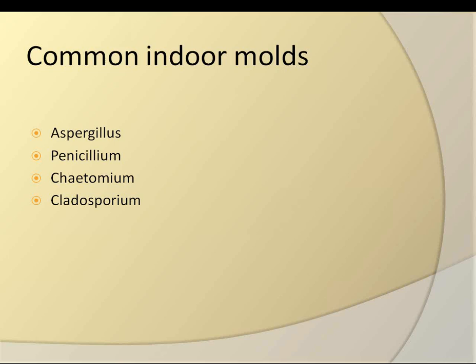Cladosporium can be found on wet wood. You probably would find that in your bathroom, for example, on a wet window frame. And the Chaetomium is also found in wet areas. And that's a little more dangerous because that's suspected of being an immune system suppressant. And that's found on wet paper, such as sheetrock paper. Although, this is an image of that on a paperback novel.